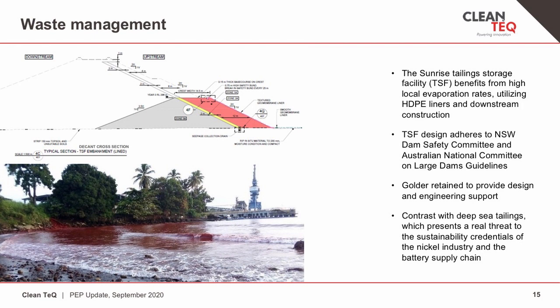Managing industrial impacts on the environment is core to CleanTech's mission ever since our founding. We do it in our water treatment business, we do it in our innovation centre, and we do it in mining. Sunrise will build a fully lined terrestrial tailings dam to store waste from the operation. It will be built to world's best practice and utilise downstream construction methods. Water treatment facilities are also built on site to ensure process water is effectively cleaned and recycled back into our process streams. Some of our waste will also be converted to fertiliser for sale to local and interstate agricultural markets.